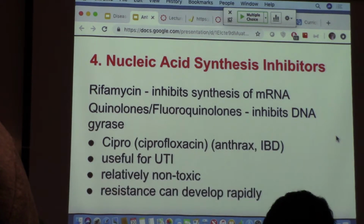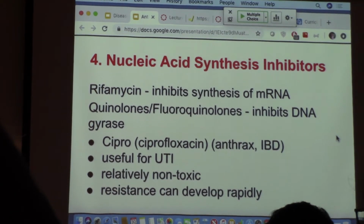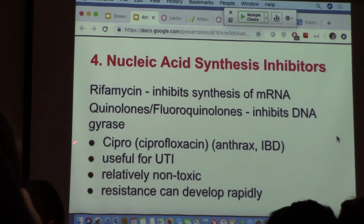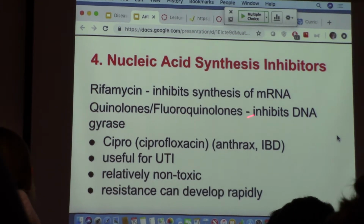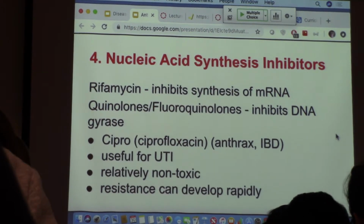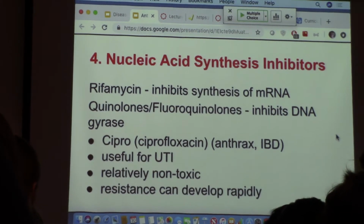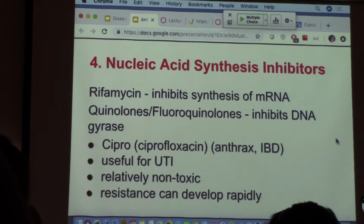I digress. All right, so we're going through the list of mechanisms, and that was the membrane inhibitor. Nucleic acid synthesis inhibitors: the most famous are rifampin, which is a rifamycin, and then Cipro is the other one. It's a fluoroquinolone, I believe. These inhibit DNA gyrase. This is really famous because they used it for anthrax. Whenever someone gets powdered spores in the mail and they think it's bacterial spores, they can put them on Cipro to prevent anthrax. Bacillus anthracis produces anthrax spores.